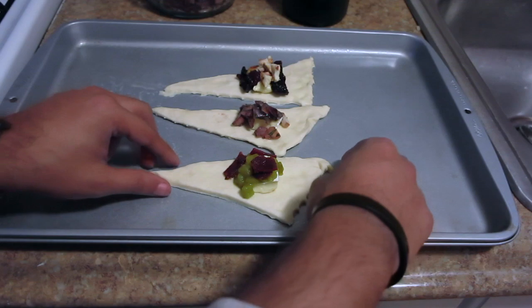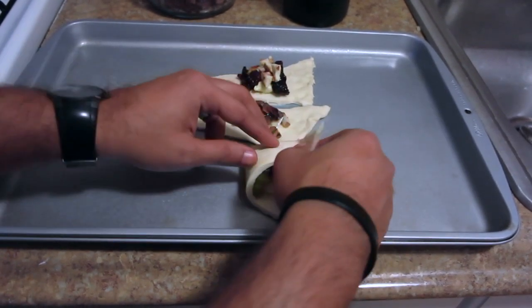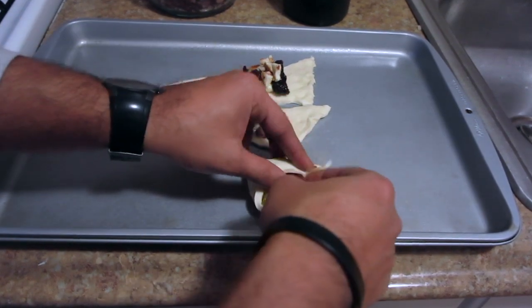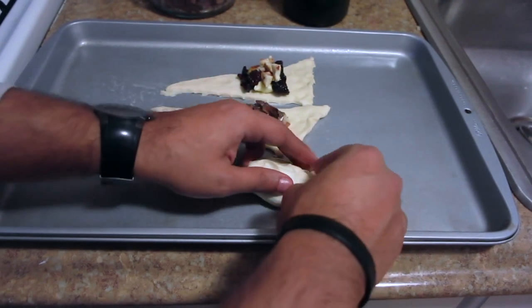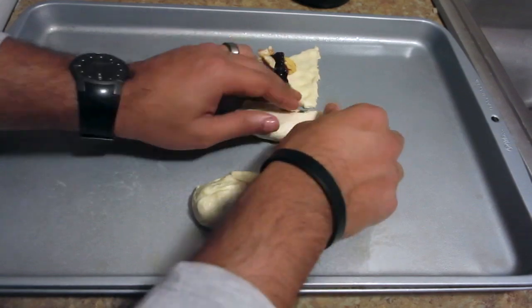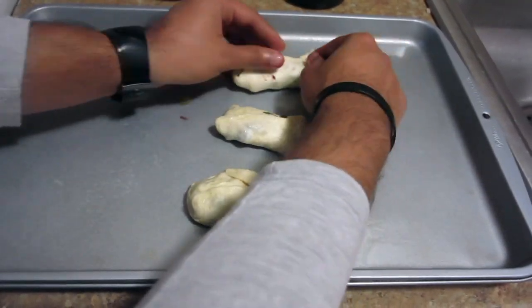Once you have those in, you just want to roll it all up. Once we've rolled up our baked brie, we are going to bake at 350 degrees for about 12 to 15 minutes.